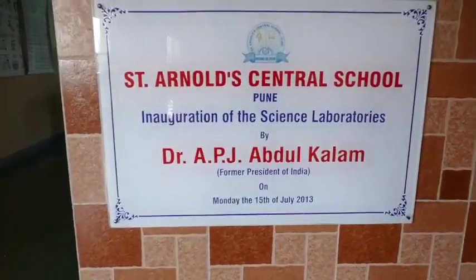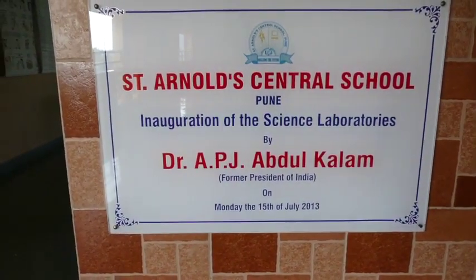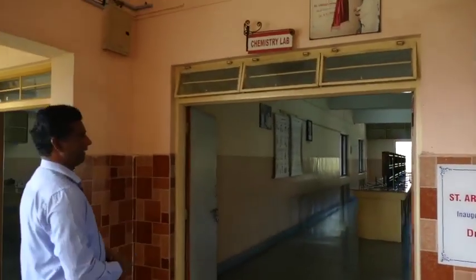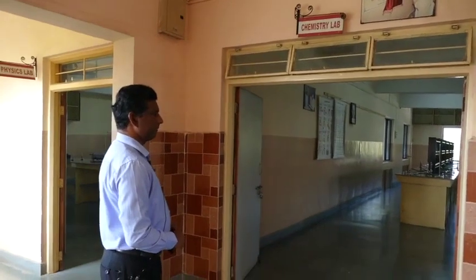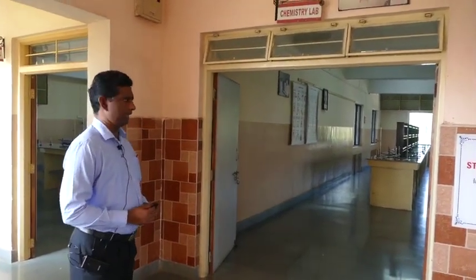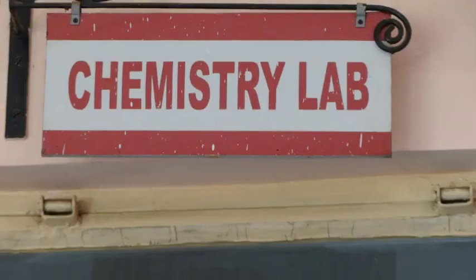We are into the lab session: chemistry, biology and physics. We have got 3 different sets of lab, and the lab was inaugurated by our late former President of India, APJ Abdul Kalam, in 2013.